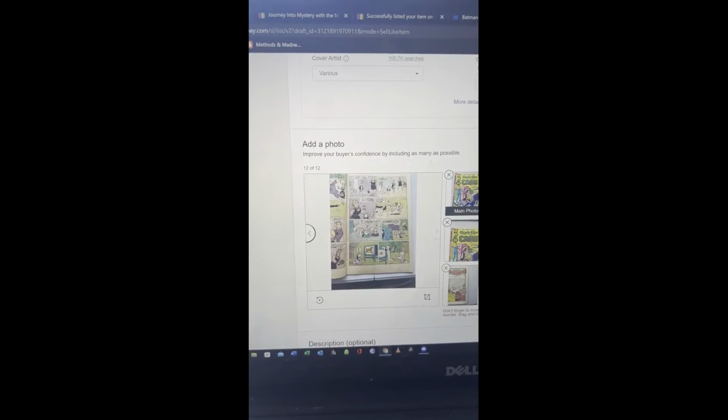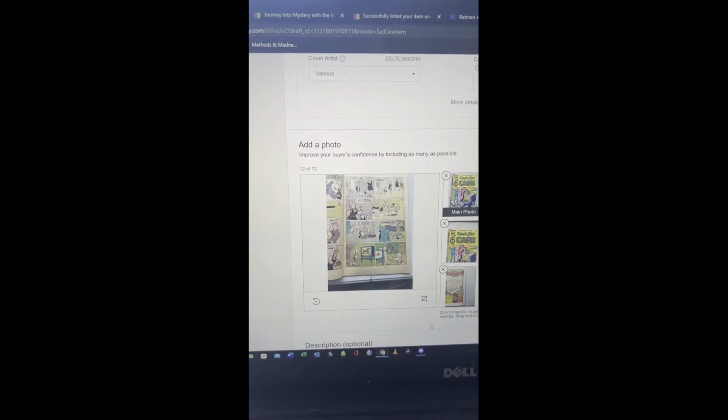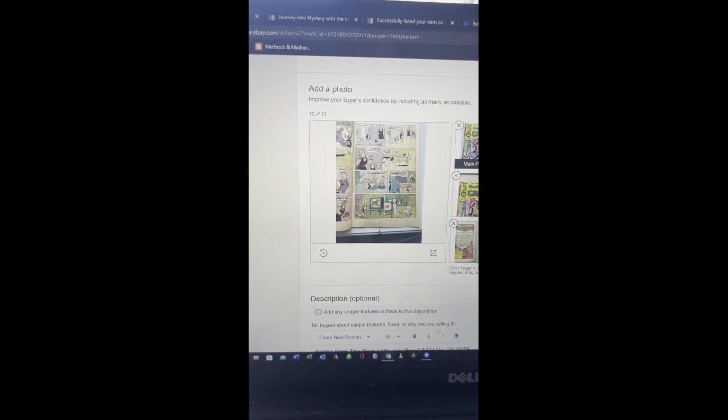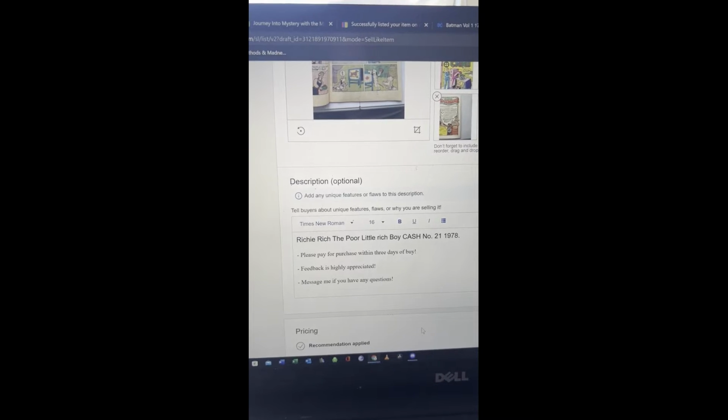It's not in perfect condition. It's mainly just a good comic for a good read. By no means a collector's edition Richie Rich comic. Moving down to the description.